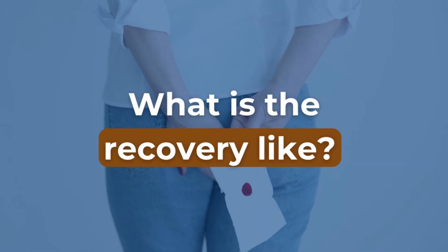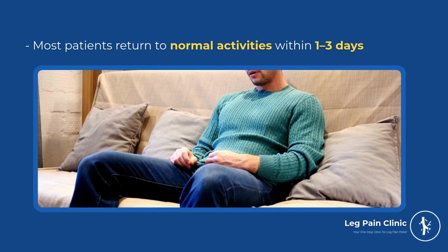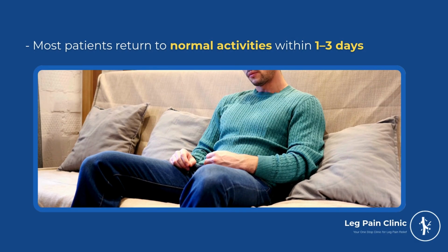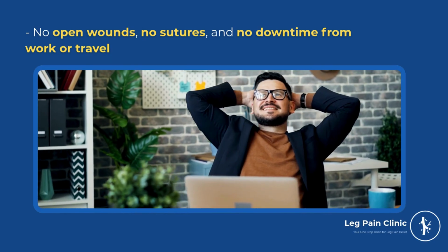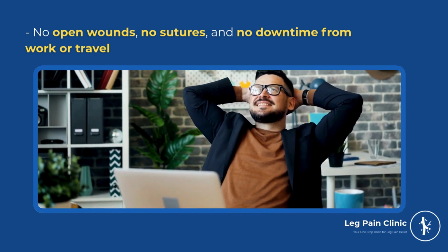What is the recovery like? Most patients return to normal activities within 1 to 3 days. There are no restrictions on bowel movements, no open wounds, no sutures, and no downtime from work or travel.